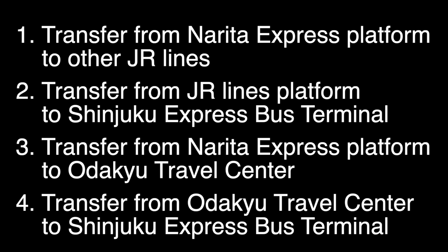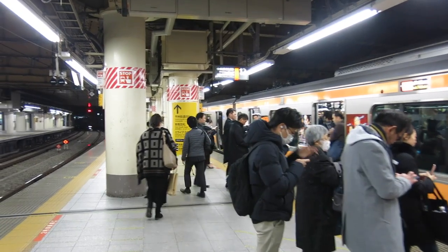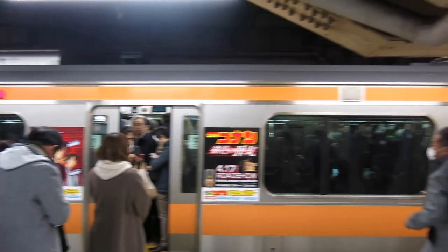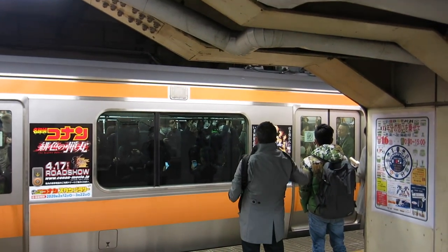If you plan to arrive in Shinjuku by Narita Express from Narita Airport and buy these passes, you will take this route. And last, I will show you the transfer to Shinjuku Express Bus Terminal from Odakyu Travel Center. If you plan to go to Kawaguchiko right after you purchase a Fuji Hakone Pass, you will take this route. It will be a long video, but please stay with me till the end. Let's find out together.